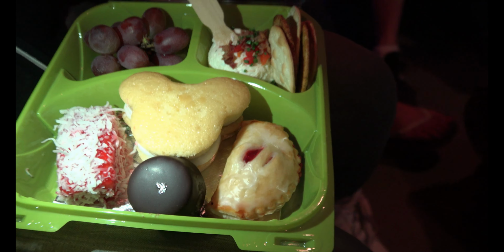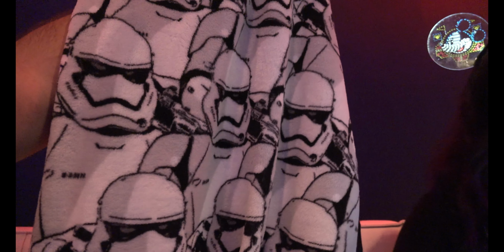So yeah, it's a pretty good little spread. And then, legit, they give you a blanket. And not just any blanket, a stormtrooper blanket. Oh yes, blankets.